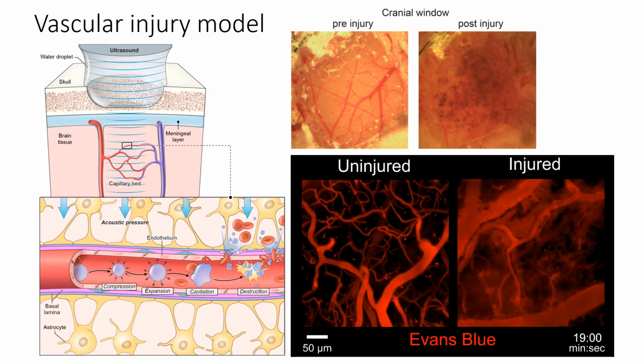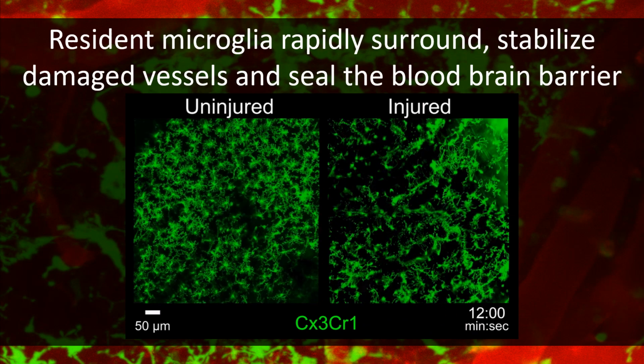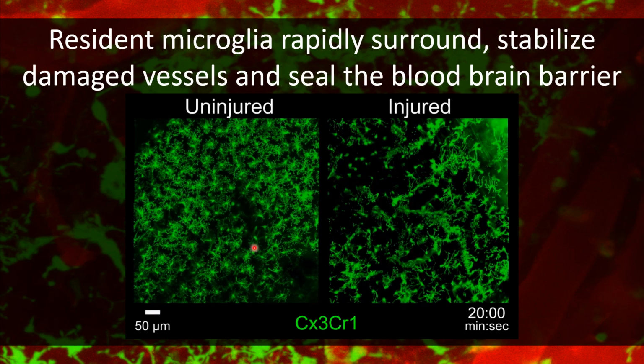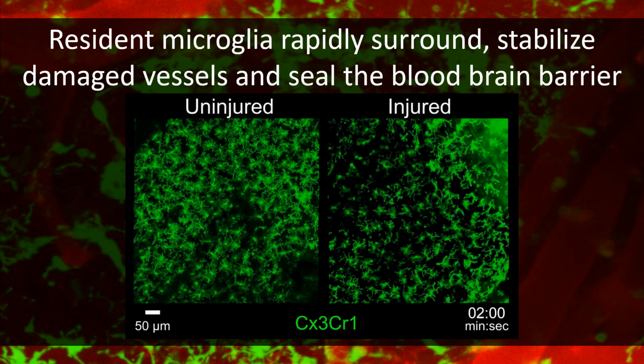We developed a sonication model of cerebrovascular injury that allowed for consistent, reproducible injury of the mouse cortical vessels. Our first observation involved microglia, seen here in a normal uninjured cortex. Following cerebrovascular injury, the microglia rapidly created these tube-like structures within 10 minutes following the injury. These structures, I'm going to show in the next slide, surround injured vessels.